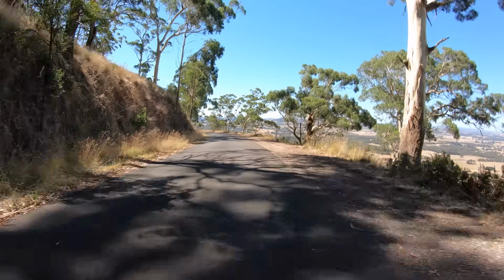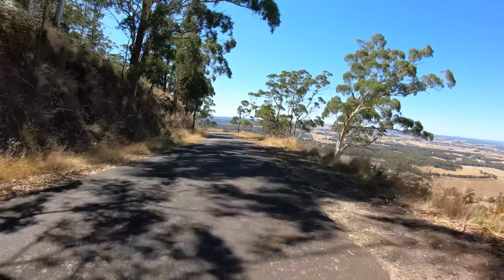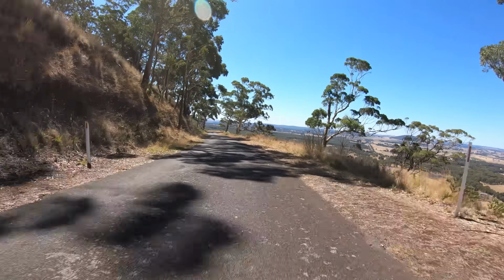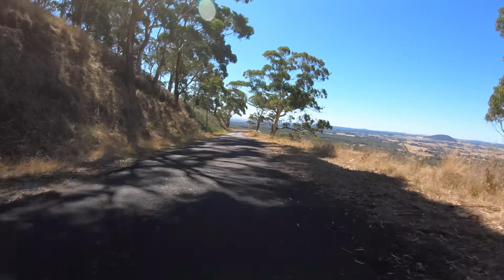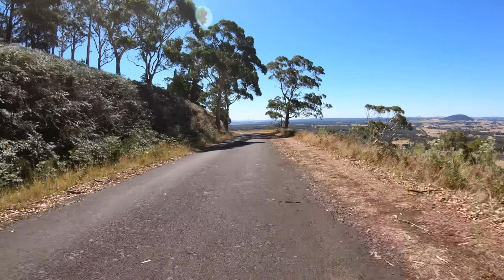Next up, to enjoy the descent and to put this in the video to show people how beautiful it is riding around here in Ballarat and how lucky we are. Over there on the right hand side, you can just see Mount Warrenheip, the first hill we went up, just there in the distance. So definitely a good little workout, beautiful day to be out riding a bike.